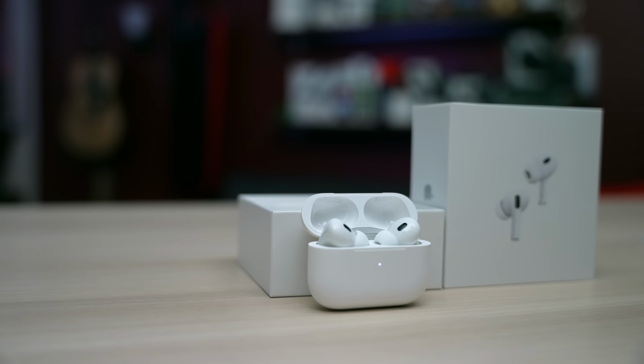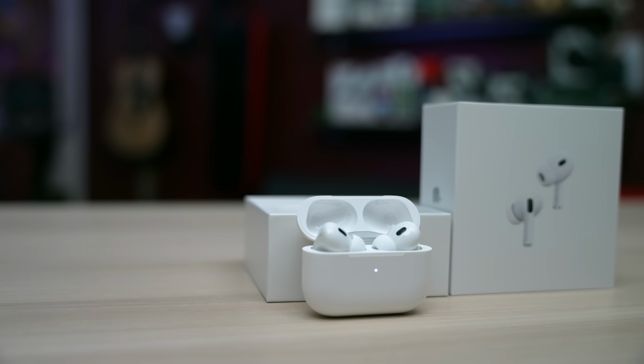I think the 2nd generation AirPods Pro are also the best bang for your buck in Apple's AirPods lineup. They're $70 more than the AirPods 3 with that MagSafe charging case, and for those $70, you get the U1 chip with precision finding, active noise cancellation. A lot of stuff. A lot of great stuff.